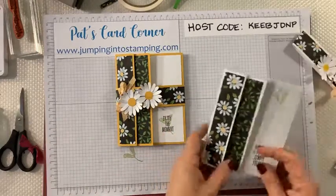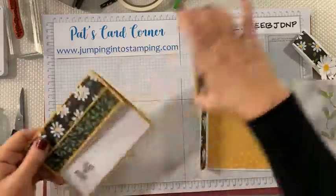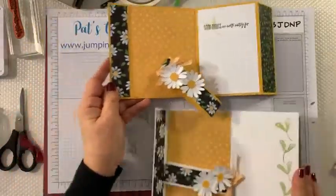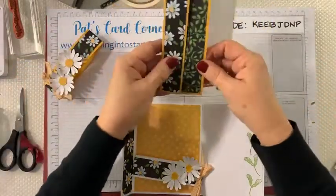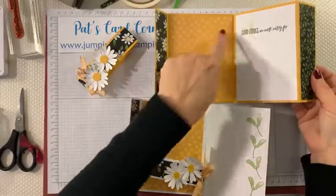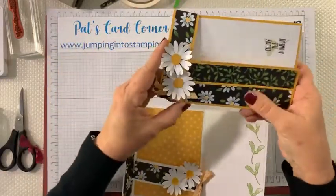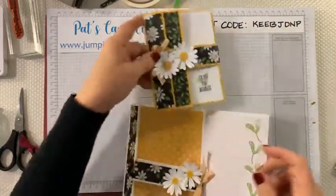So you can see there's that one. I stamped down the side on this one. This one we stamped right in the middle. So there's your two cards. They are just fun. I love the way it folds because it just folds a little unexpected, and you have lots of pretty paper to look at on the inside. It's not just blank and white on the inside. So there you go. And these, like I said, just slide right on and off.